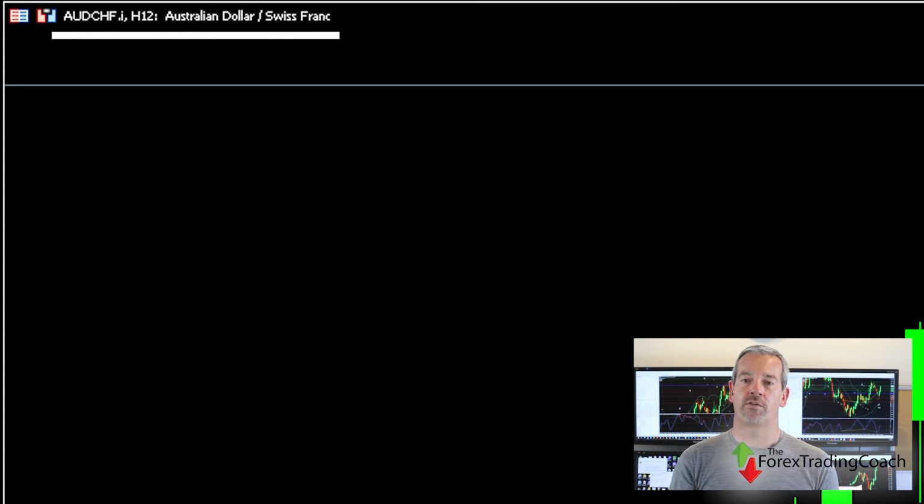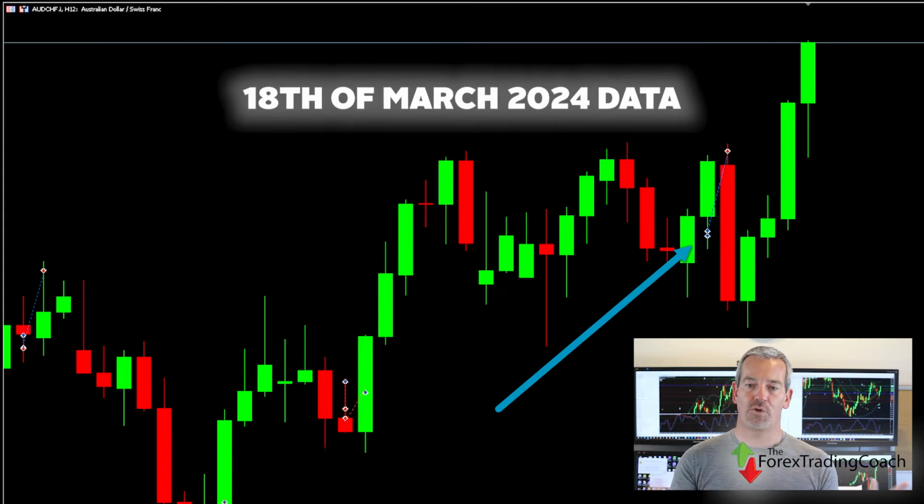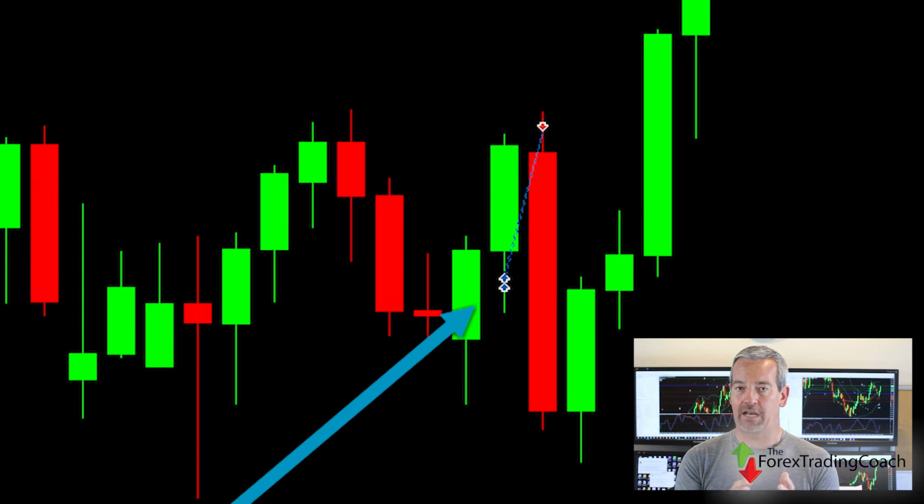But two trades to give great examples of what I mean by continuation patterns, both profitable trades for us this week. The first is a 12-hour chart trade on the Australian dollar Swiss franc. If you go and have a look at the Aussie Swiss franc from the 18th of March 2024, look at the 00 candle. So it's the completion of that candle, which means that the day starts at 5 p.m. New York time, but it means that that candle then closes at 5 a.m.